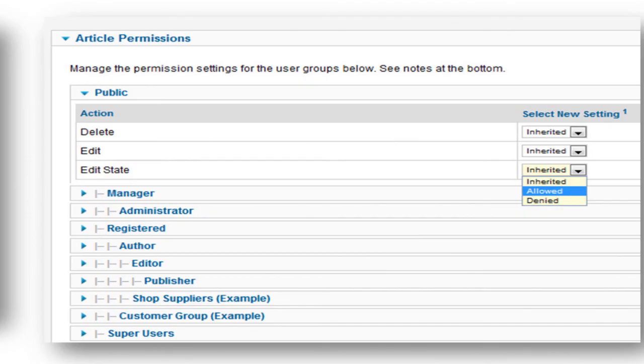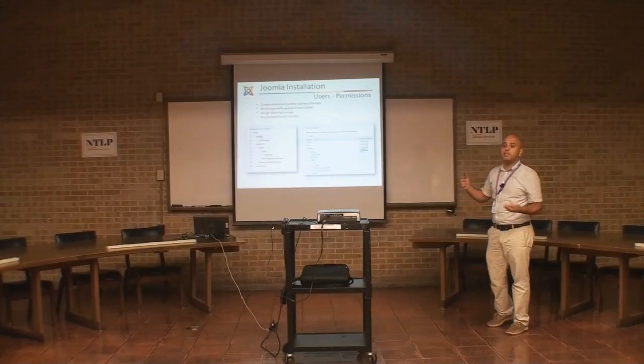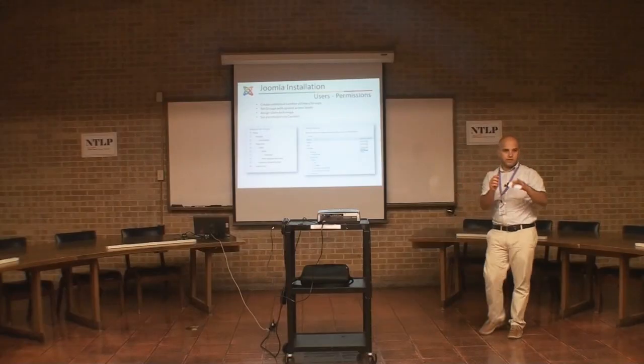When you have content, this slide on the right tells you how you can assign permissions for an article. You can decide for this article that the public group can see it, the registered group can edit, and the special group can delete, for example. This kind of level.